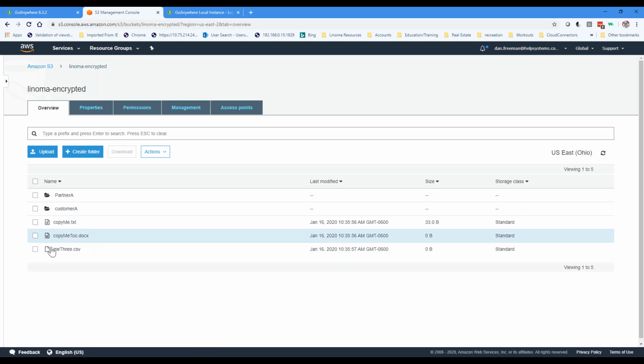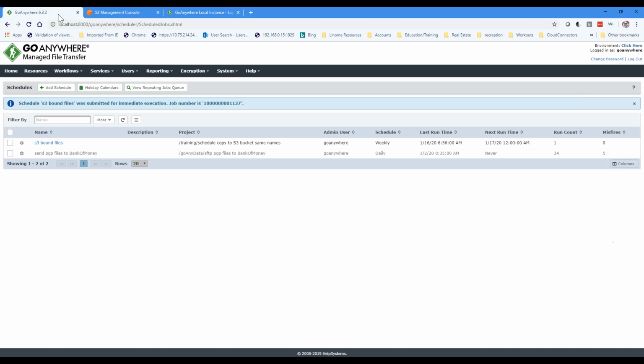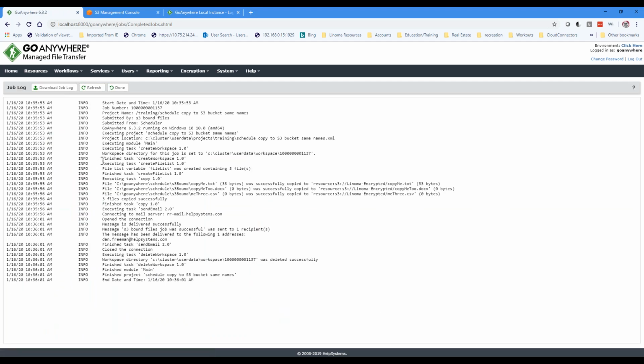Okay, cool. So it showed up here and looks like it copied at 10:35, which is just now. So that's just one really, really quick, simple project to show how you can put things on a schedule to run on an automated basis. Very, very simplistic. Now, one thing that we always do as well, as far as looking at what actually happened, you can always go to your completed jobs and look at the actual job log here.